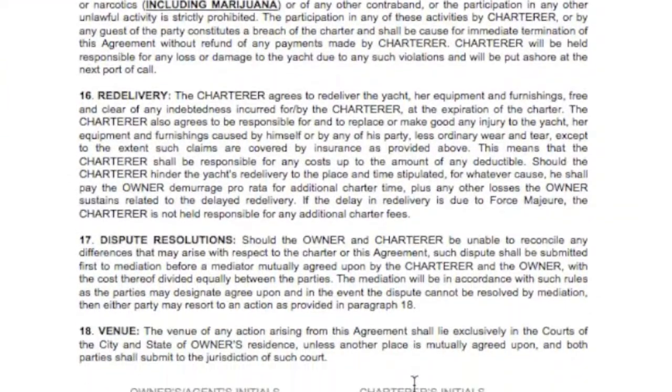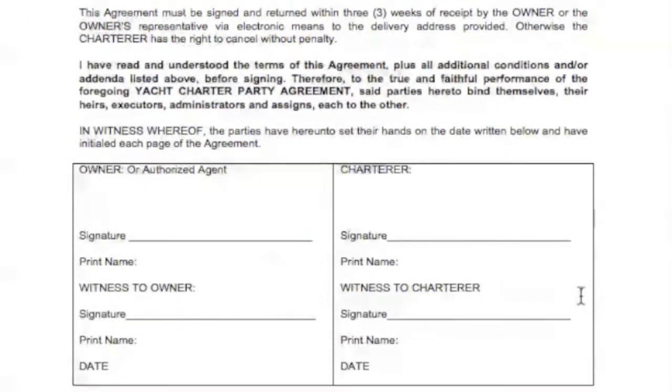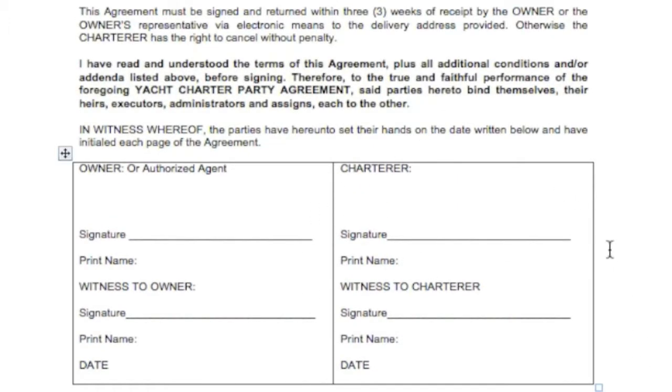And we're going to carry on. I encourage you to read this. Make sure you agree with it. So, charterer's initials right there one more time. And then we get to the last page. You want to initial at the bottom here. You can't quite see that, but there is initial. But this is your box. This is the important thing.